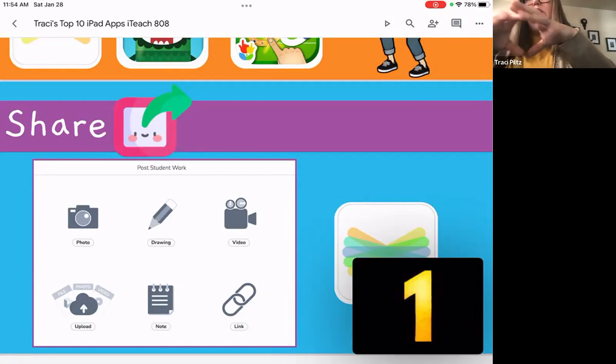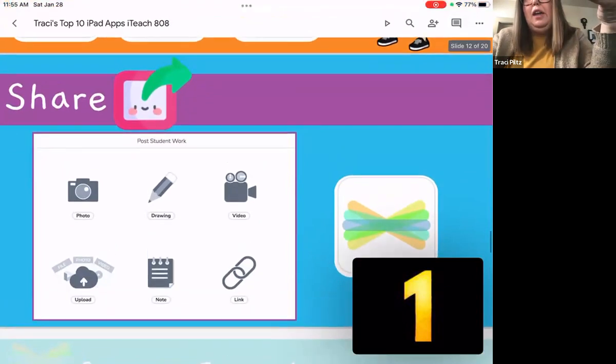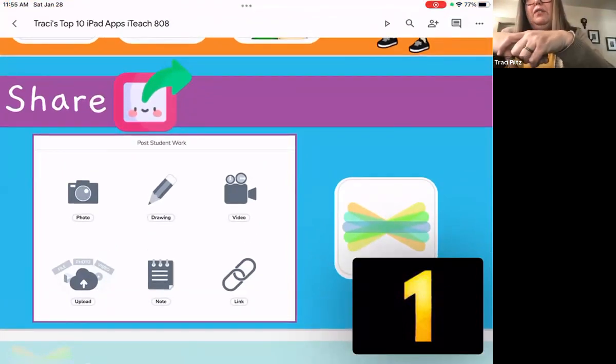So if you're not familiar with Seesaw, there is a free version. It's not like Letter School where it cuts you off or anything. You could use the free version and access all of the really important things that you would need for your class. You can communicate with families. So the free version is great. There are some additional features if you do have the paid version, which is Seesaw for Schools.